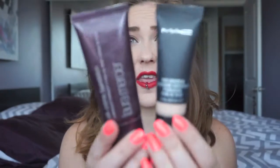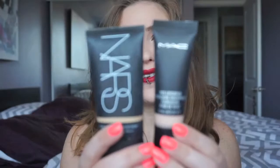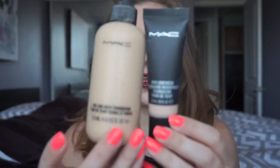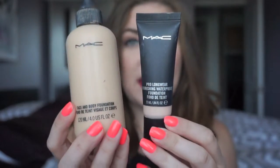This is my Laura Mercier Silk Cream Foundation so that you can see the size comparison between the two. The Laura Mercier foundation actually has 35 milliliters or 1.18 fluid ounces. This is my NARS Tinted Moisturizer, which has 1.9 ounces or 50 milliliters. And this is my MAC Face and Body, which has 120 milliliters or 4 fluid ounces.